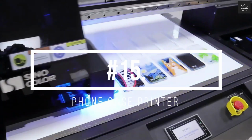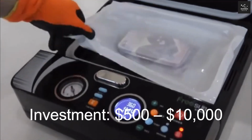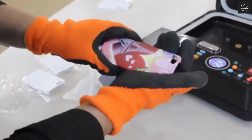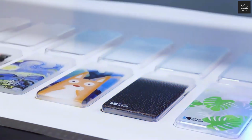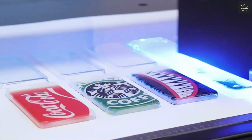15. Phone case printer. Investment range, $500 to $10,000. Best for custom accessory sellers, gift shops, e-commerce entrepreneurs. If you've ever wanted to tap into the booming personalized accessories market, the phone case printer is your gateway.